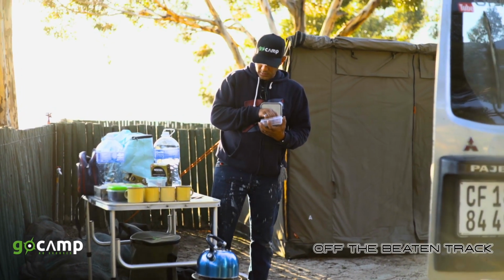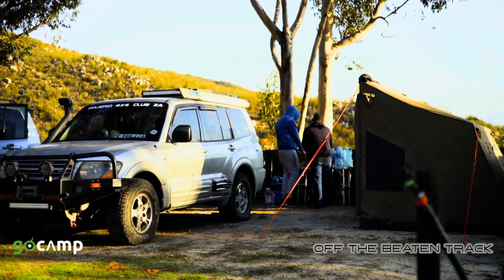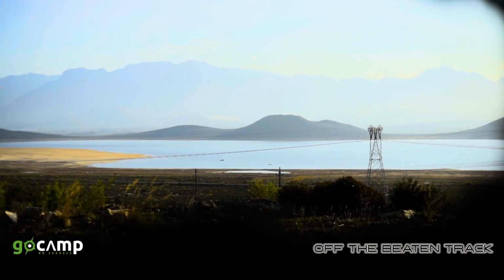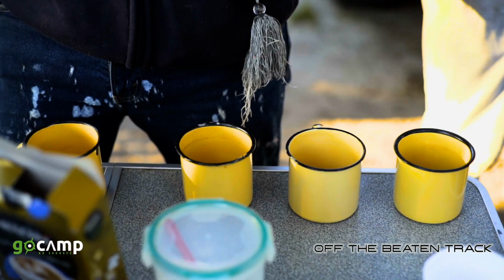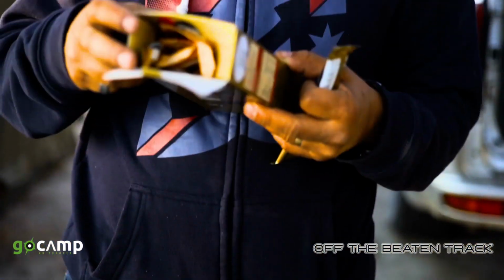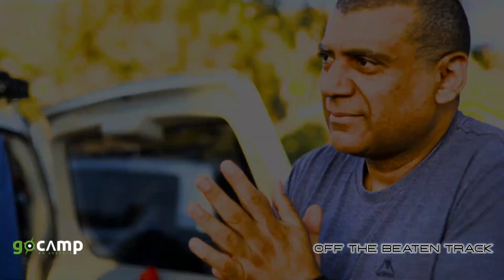Then in the morning we set up camp, had our coffees, breakfast, skortel going. Perfect setting, looking over at the Branfly Dam. I mean, what more could we ask for? And if you could do one thing with your life, you can get a 4x4. It takes you places that you never ever imagined you'd be.